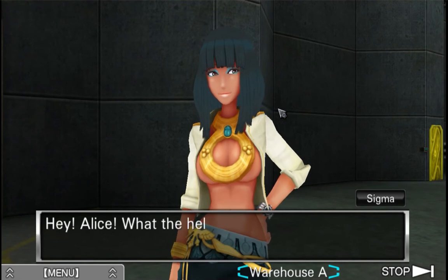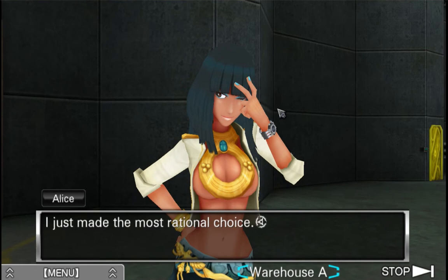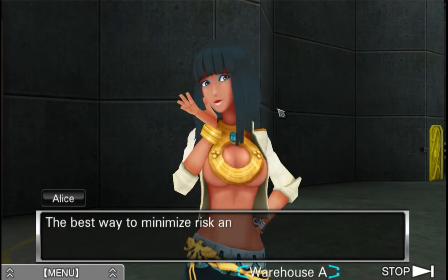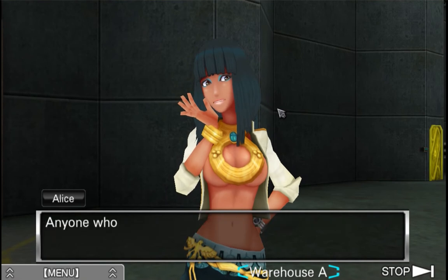Hey, Alice. What the hell is this? Excuse me? I just made the most rational choice. The best way to minimize risk and maximize reward in this situation is to choose betray. Anyone who thinks otherwise is, well, an idiot.